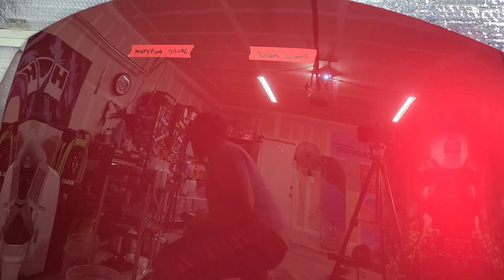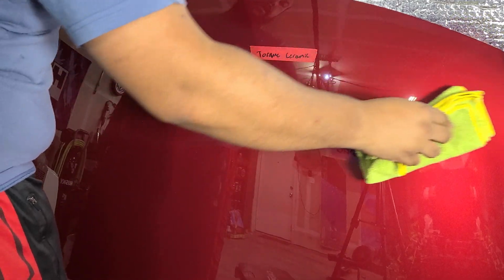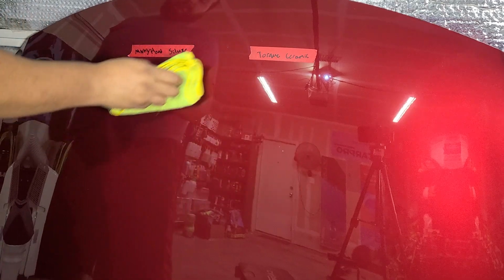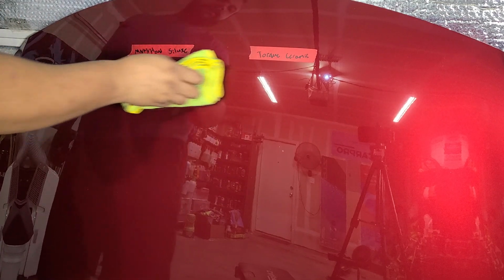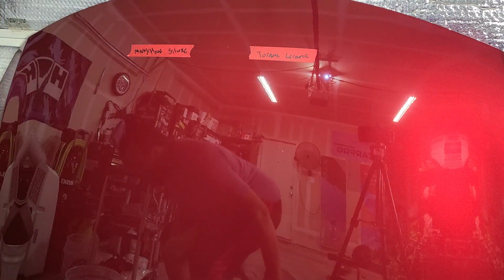So it may be hard to see on camera, but anyways, yeah. The pre-production sample was a little streaky when I was applying it. So that's one of my feedback notes there. Now let's test the slickness. Dry microfiber, bare paint. Cork is definitely slicker than the bare paint. SiLUXE is really slick. Yeah, SiLUXE is going to take it there for the slickness. Not a huge difference though, but definitely enough of a difference to notice.